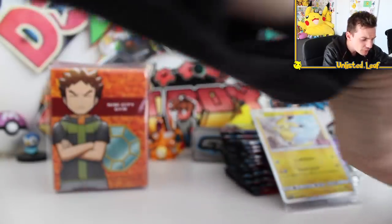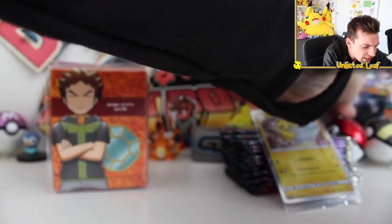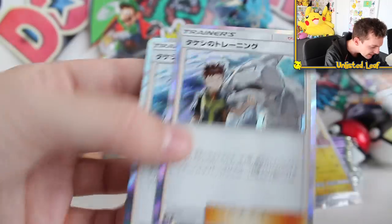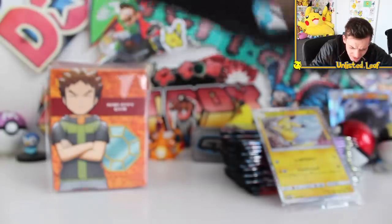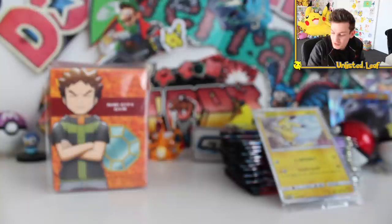I actually rate those first ones, though. That Onyx GX? How good does that look? I'm putting that at the back, because that's a decent pull. And we got two of those bad boys. Then I want to put these at the back as well, because that artwork is to die for. Oh, no! Ultra Ball Overboard! But yeah, that artwork is actually to die for. I really, really enjoyed that. I'm going to sleeve those up in my Brock sleeve afterwards as well.